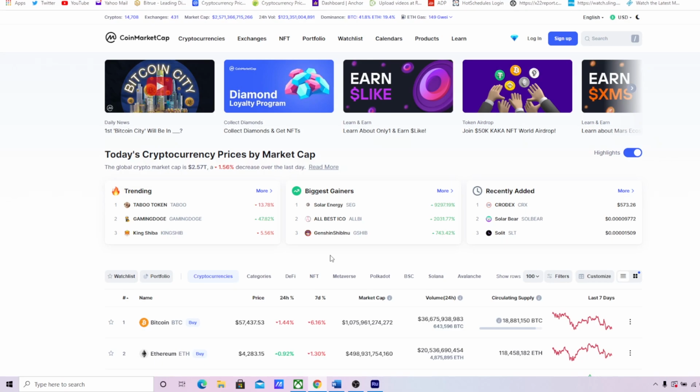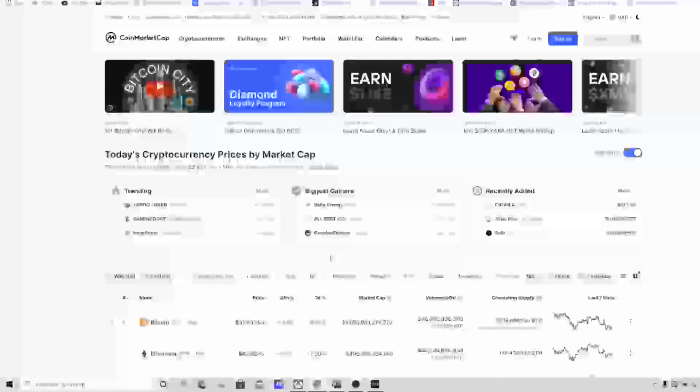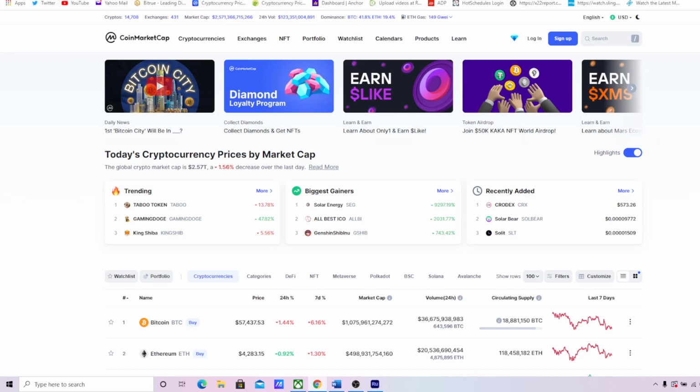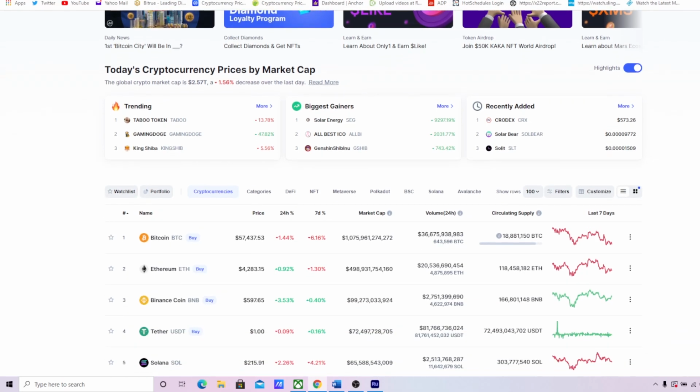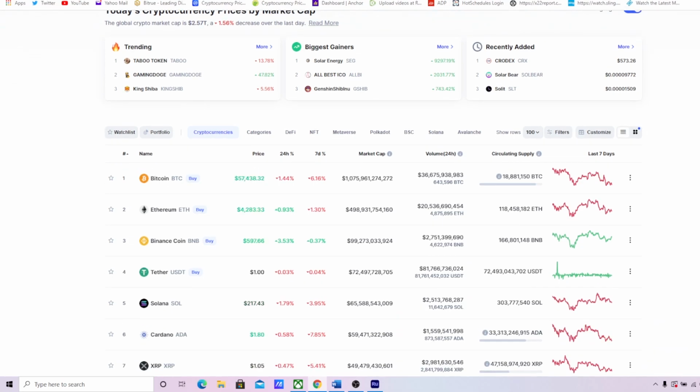Without further ado, Bitcoin's dominance is 41.8%, Ethereum 19.4%. We got a global crypto market cap of 2.57 trillion, which is a decrease over the last day of about 1.5%, which is no worries, no harm, no foul, because at the end of the day, it's a great buying opportunity. And we're going to show you a great buying opportunity when it comes to Greyhound here in just a minute.